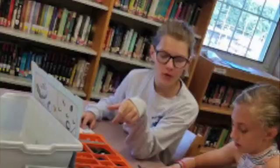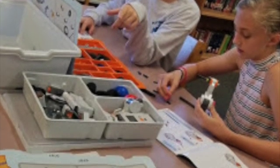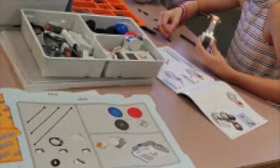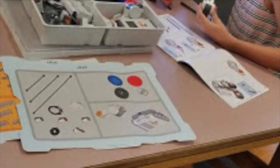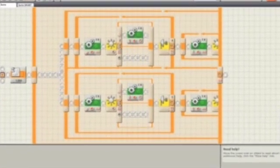It's all fun and games, but the great thing is that the students are actually building and customizing their own robots from scratch, just like Legos. And on top of that, they wrote the code for the robots themselves.